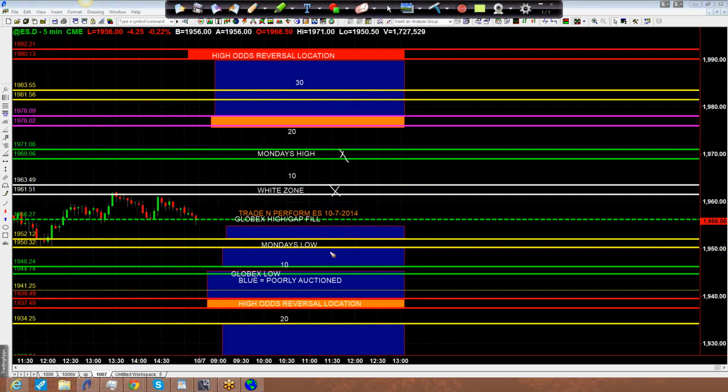And then, okay, so for those of you that are new in the room, where there's color in the zones, meaning if it's red or orange, what that signifies is those are locations where I think we could have a significant rotation up or down out of those areas for more than our normal 2 to 5 points, right? Meaning anywhere from 5 to 15 points out of these trade locations.